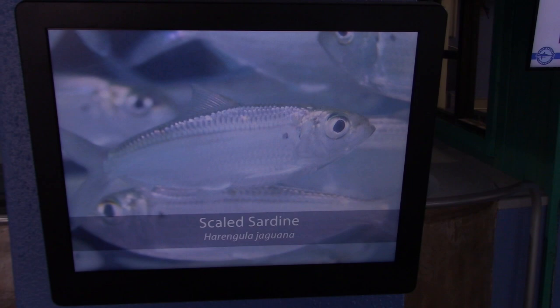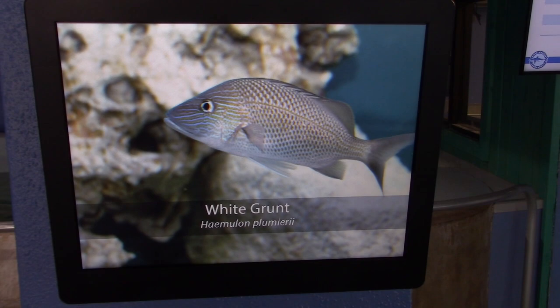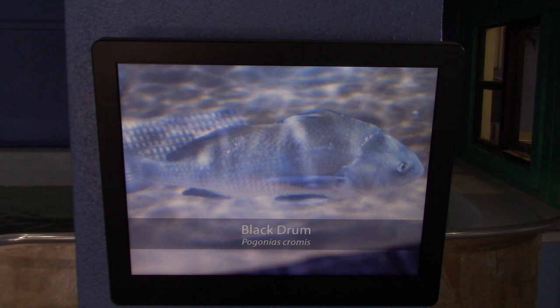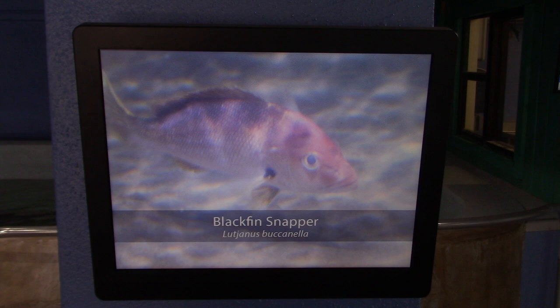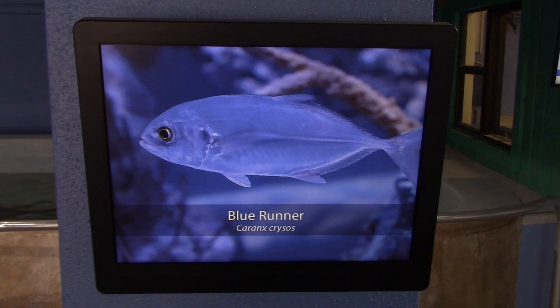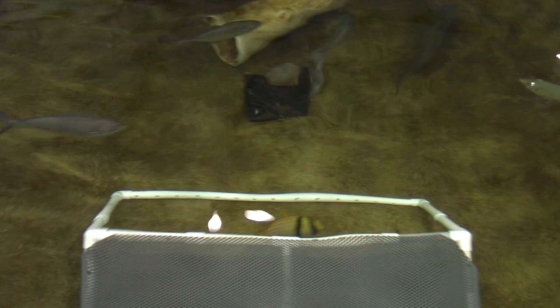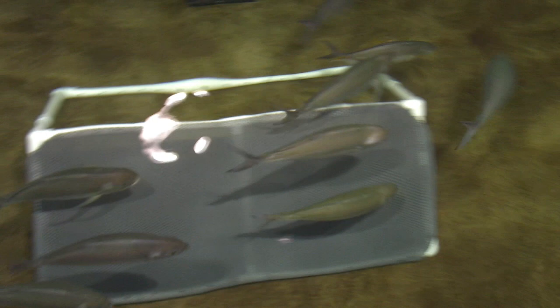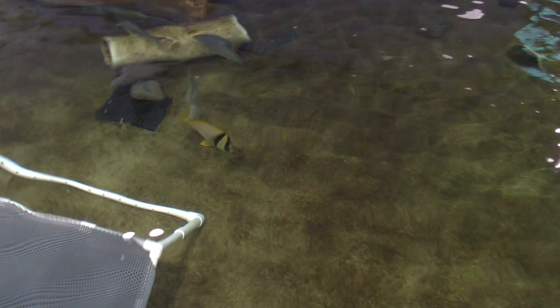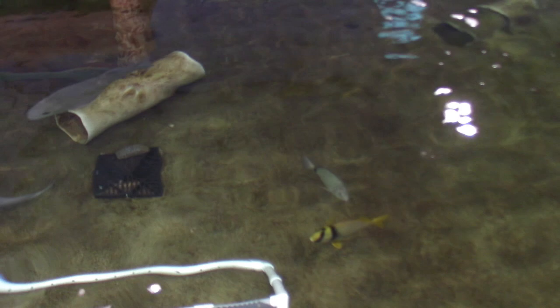You got some fish in here too. You got some scaled sardine and some spottail pinfish. White grunt. Black drum. Blackfin snapper, right down there. Blue runner. Bluestriped grunt. Those are the fish that share the habitat with the two turtles. We know that turtles aren't going to eat these guys because, say with me, fish are friends, not food. Remember that.